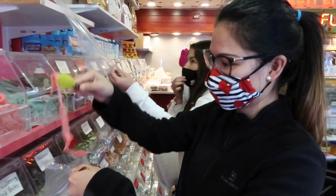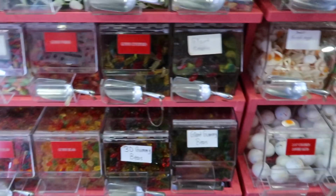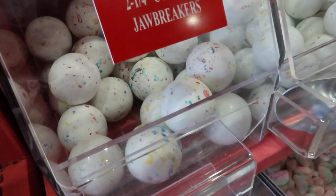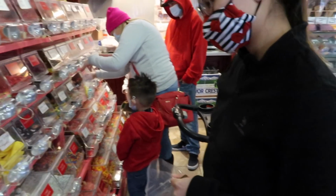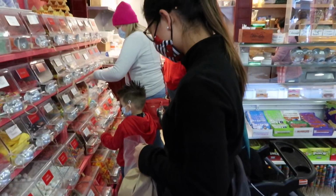We're like in the Willy Wonka chocolate factory right now. Or candy factory, whatever. Oh dang, look at these things. That's a huge jawbreaker. They call it jawbreaker because you can't break it with your teeth. You have to just keep on sucking it until all the layers go down and it turns small. That's why they call them jawbreakers.